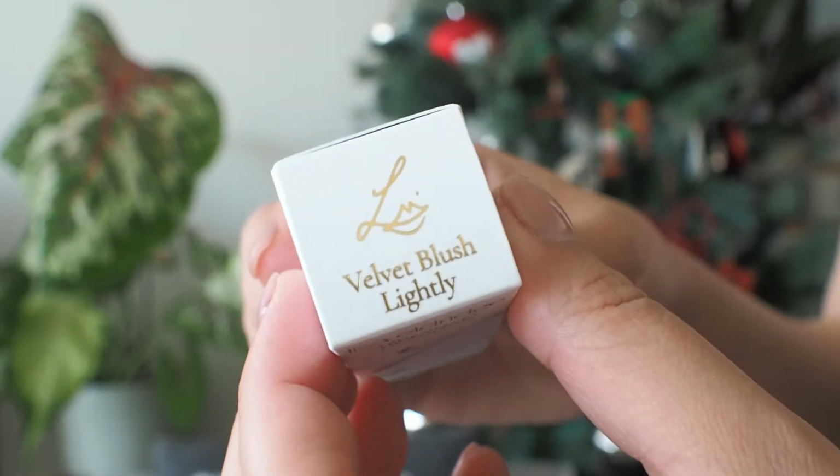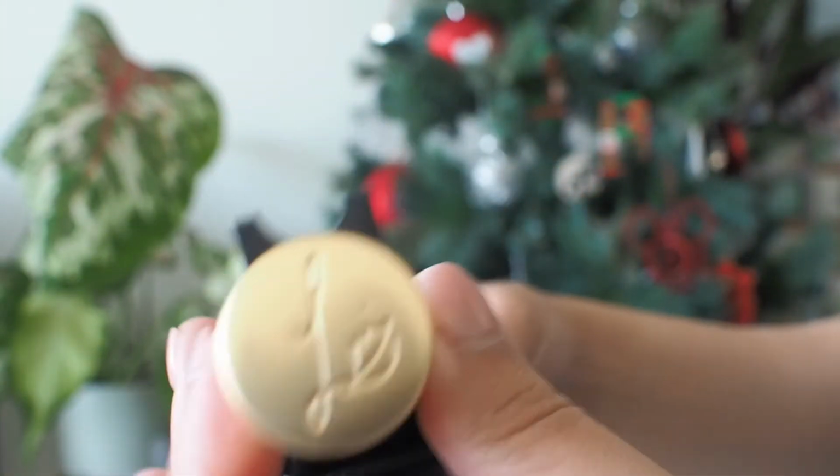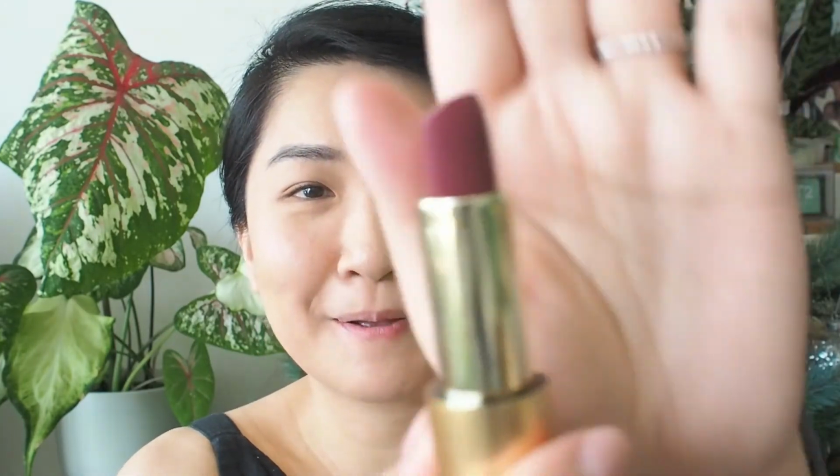Next up, we've got the True Velvet lip color in Velvet Blush Lightly. It's the beautiful packaging. I'm really excited to try this shade. So Lisa did say that Velvet Blush Lightly was inspired by the feedback that she got from her customers who loved Velvet Blush but were wishing for a lighter shade, and I happen to have Velvet Blush as well out of all the colors that she has in the collection, and I'll just show you how Velvet Blush looks like.